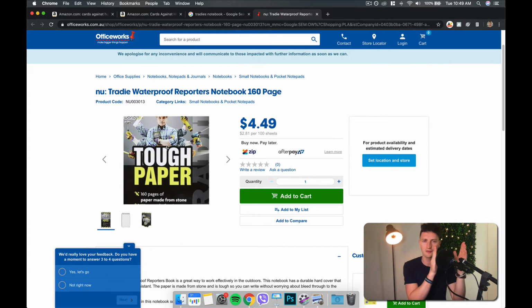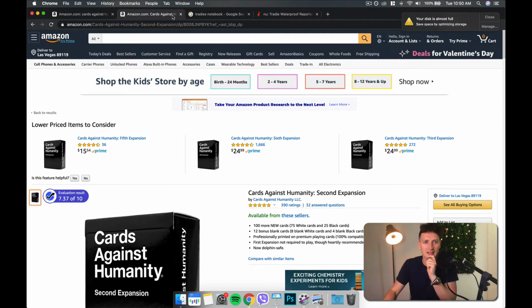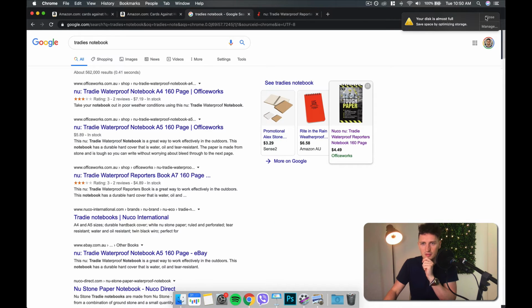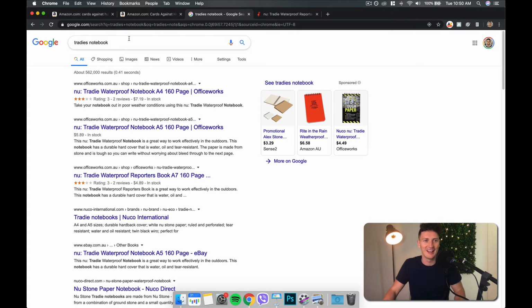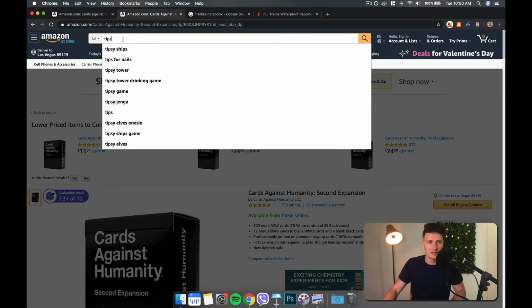And therefore, out of those $4 million a year of sales, if they can get on Amazon, if they can get on Officeworks in front of these people, they're going to capture a much larger portion of the market than if you're just a generalist trade notebook. So it's a really good example of how you can separate yourself from competition and own a niche within that larger demand niche. And the example that I want to show you before I fill up my storage on my computer, apparently, I should probably clean that out, is something called Tipsy Ships.